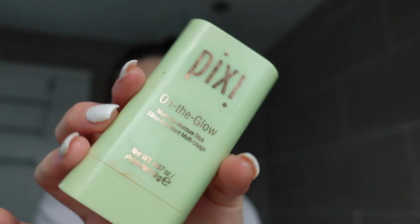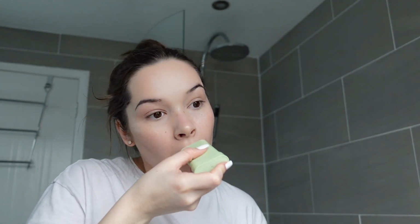Next, I use the Pixi On The Go Moisture Stick. I use this to give me that subtle glow and to look a little dewy. I like the dewy look, and I just use my fingers and blot that in.